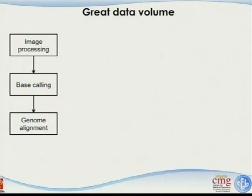After that, we need to derive the base call from those images, meaning that when the first nucleotide at this location is A, C, G, or T, we want to identify it. That is called the base call part. And after that, we still need to do the genome alignment.